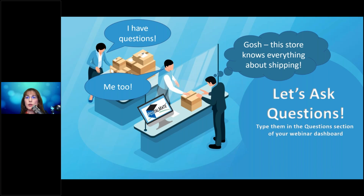Can stores ship items with lithium-ion batteries? Yes. The rule of thumb is if the battery is in the product, then you can ship it. If the battery is not in the product, then that's where it becomes a problem. So if you ship a cell phone with a battery in it, fine. A laptop with a battery in it, fine. But if you ship a separate battery, not fine.